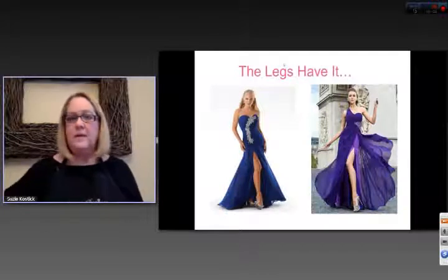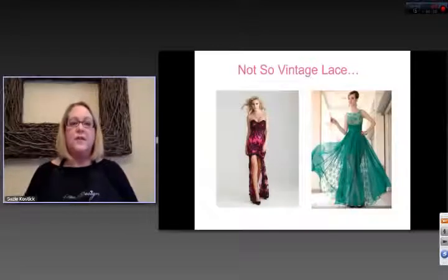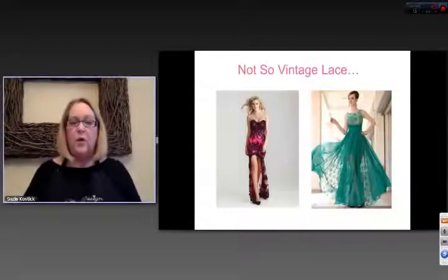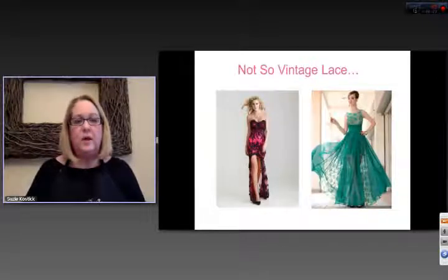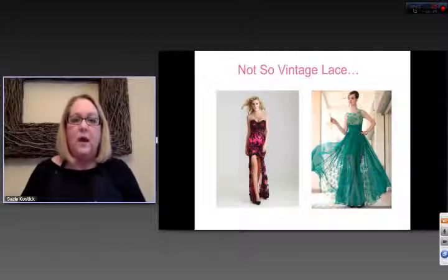The next trend that we're going to see is not-so-vintage lace. Lace has been around now for probably 2 years, slowly coming back into vogue. But I think we're going to see quite a bit more of it this year, and used in not necessarily the old-fashioned ways. We're adding, as you can see in just these two pictures here, the lace is more dramatic. It's more of a design element than it is just the fabric of the gown. So certainly we want to keep that in mind.